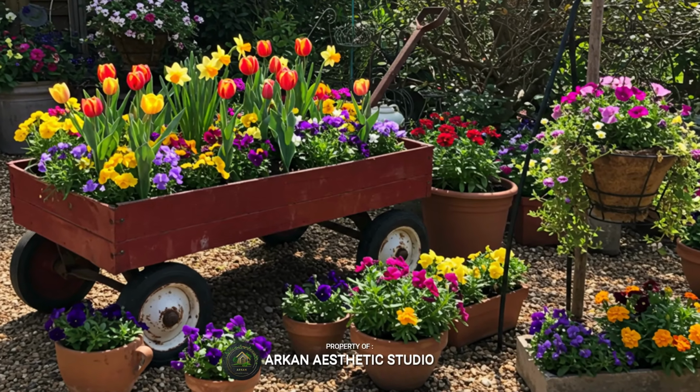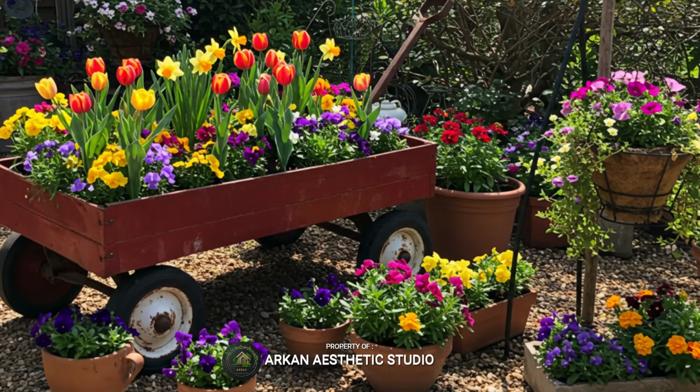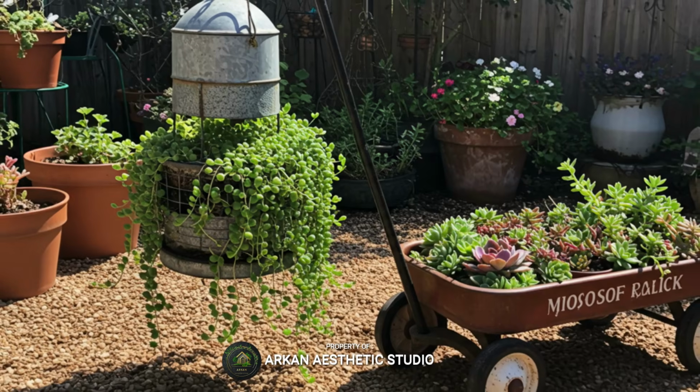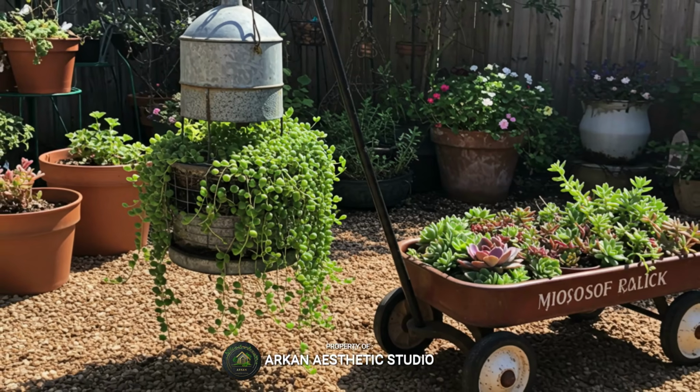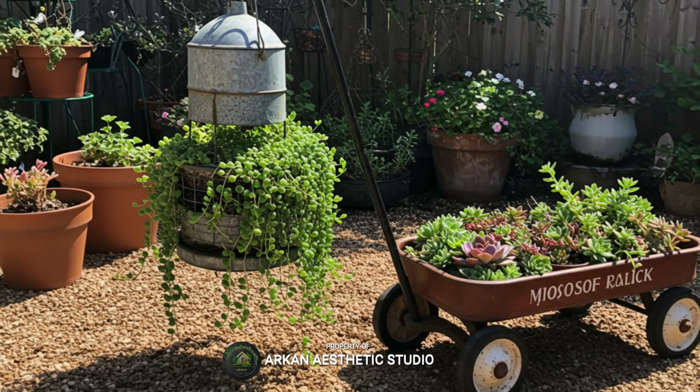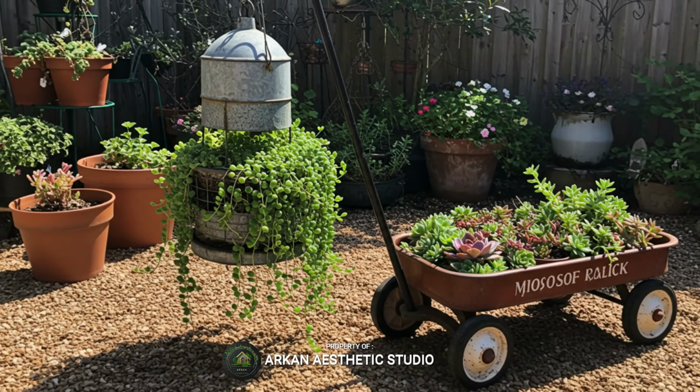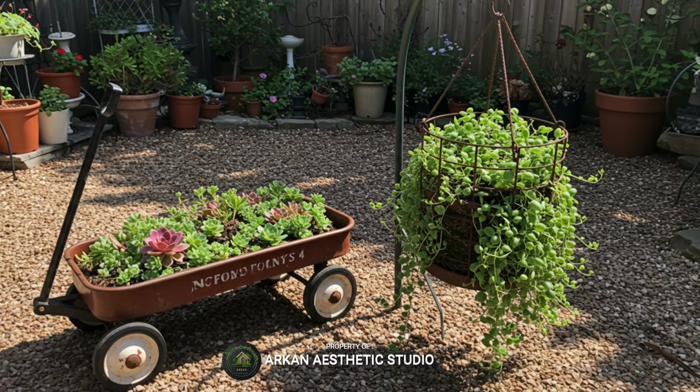The pitted wheels, the chipped paint, the way the herbs lean into the sun without needing to prove anything. It's quiet, humble, and refreshingly unpolished. And yet, it's also smart. Wagons like these offer a mobile garden bed.